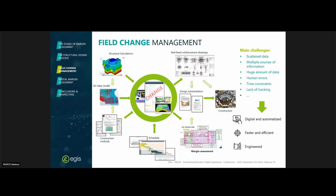So the management of changes on the field has to deal with multiple challenges. In my opinion, the first and major one is related to the fact that we have to deal with multiple sources of information. Data produced by different stakeholders, recorded in different deliverables, has to be gathered, processed, and recorded in order to justify the design.